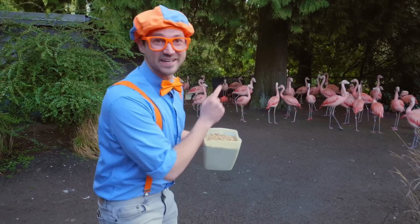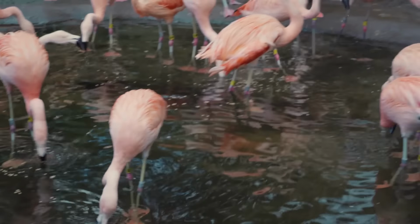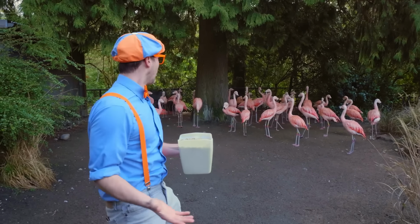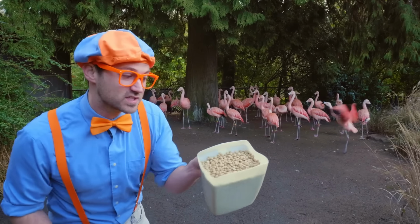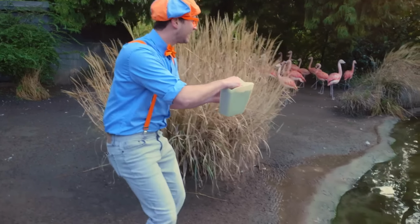But hey, let me tell you a really cool fact. Do you see that little area right in the center of their legs? Yeah, it looks like their knee. That is actually the flamingo's ankle. Whoa, that's crazy. Well, hey, I think we should throw some of these snacks in the water and see if the flamingos come. Okay. All right, here you go.